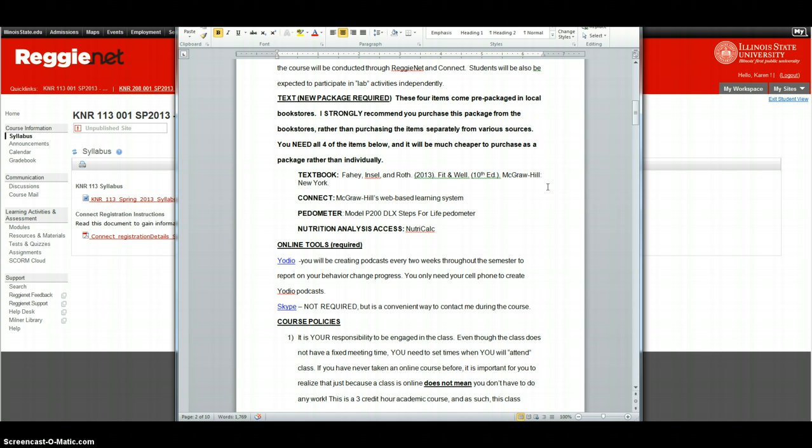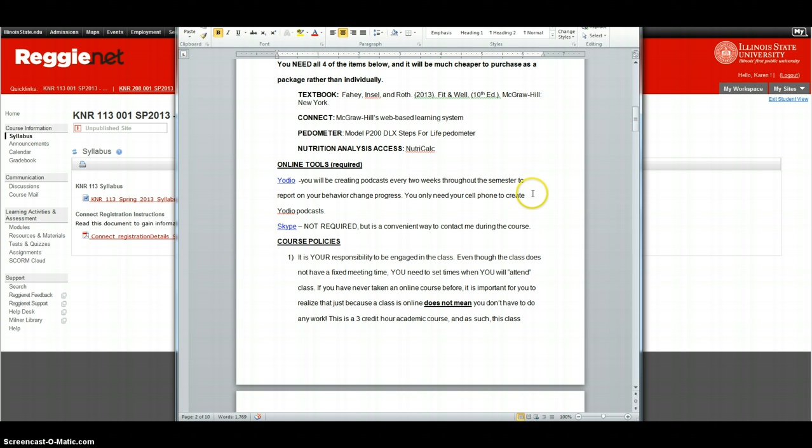You will receive a pedometer. You get to wear a pedometer throughout the course of the semester and hopefully beyond. There are assignments associated with that. And you will also receive a nutrition analysis access code. We'll be using NutriCalc. You will be doing a diet analysis right after midterm. And we will be using Yodio for podcasts, which I'll talk about in a second.